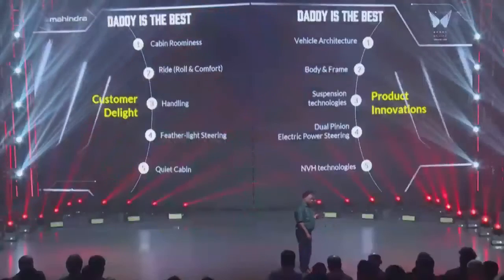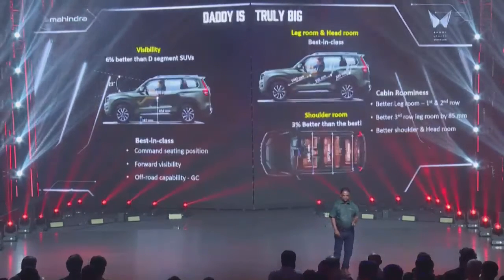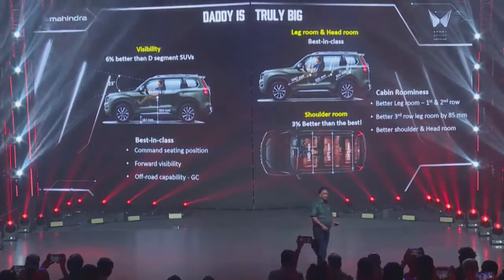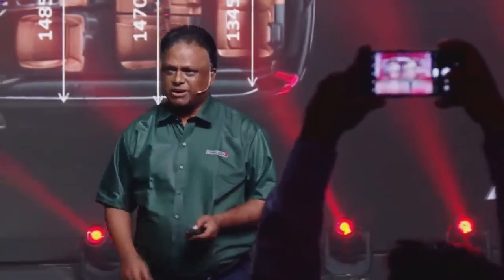Here are the critical observations that led to these transformational improvements in the new avatar of platform and body. Let me talk about the vehicle architecture that gave these benefits to us. It looks easy that in the third row you increase your leg space by 85 millimeter and your visibility angle you increase by 6%, that's a lot. And everywhere else you increase between 30 millimeter to 40 millimeter.